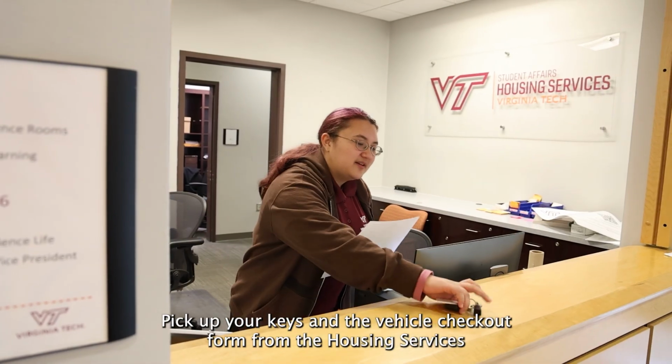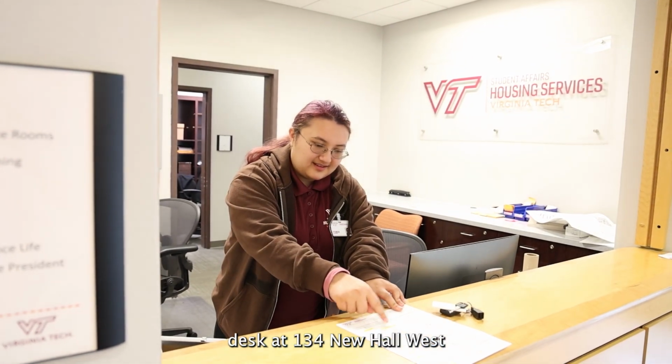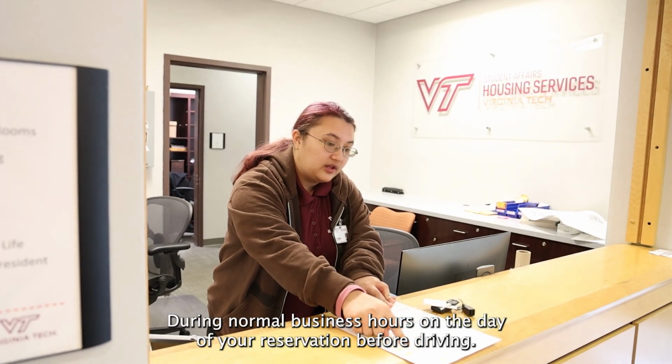Pick up your keys and the vehicle checkout form from the Housing Services desk at 134 Newhall West during normal business hours on the day of your reservation.